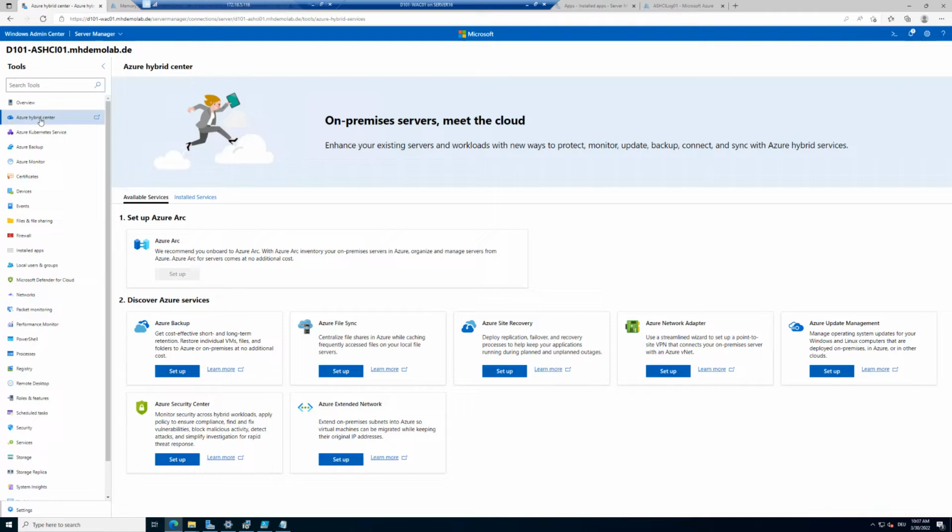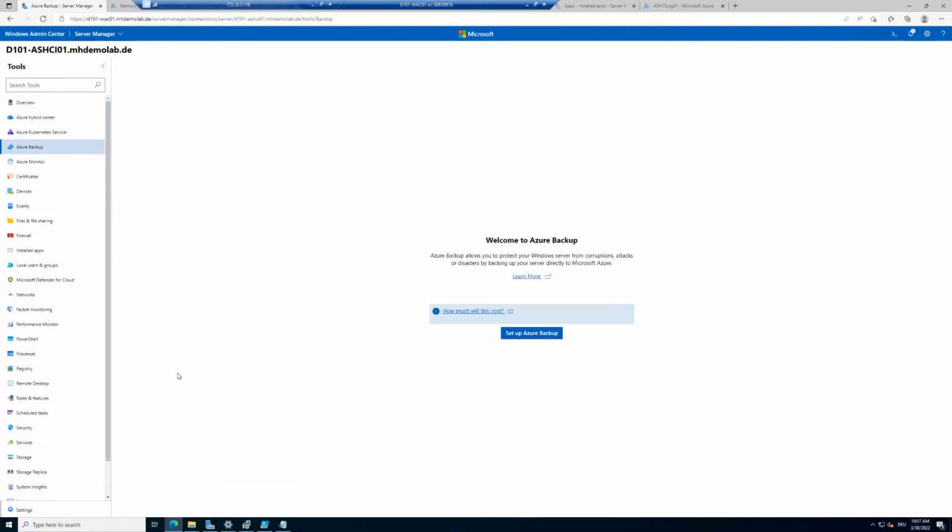It would be the same steps to back up a virtual machine, but then we have to connect to the virtual machine and start the process there. For sure, we can also manage the virtual machine in Windows Admin Center. So let's configure the Azure Backup for this machine. So I will choose the Azure Backup and click on Setup. Here I get a welcome message with an information how much will it cost. We have this always in the hybrid services, and I can click on Setup Azure Backup.